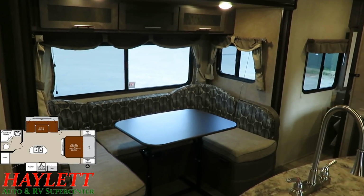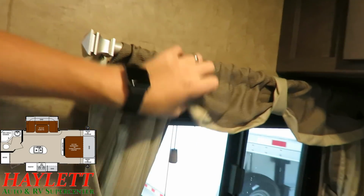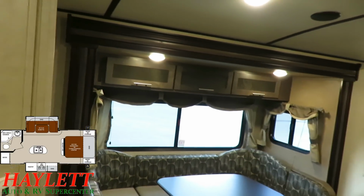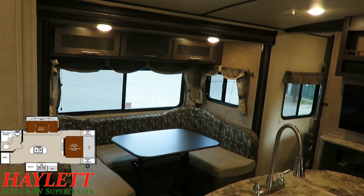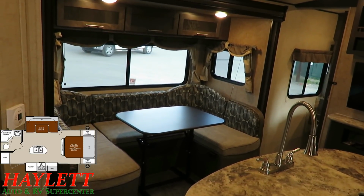Now in the main slide area, you've actually got these really rugged wooden blinds right here. And what I like about those is, as I implied by the description, they're rugged, they're strong. And if you're laughing and toss your head back, you're not going to break them. They're also easy to clean. And pleated shades, those things are not easy to clean.